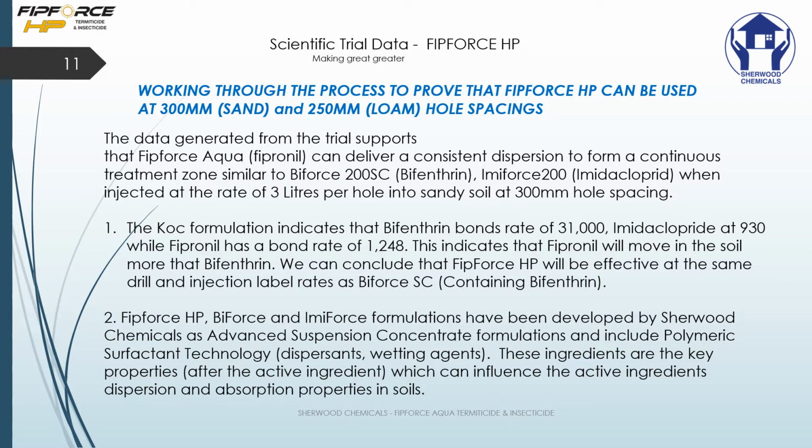What makes this possible is the use of advanced suspension concentrate formulations using polymeric surfactant technology. It's very important you understand that the polymeric surfactant technology creates the dispersion. These ingredients are the key properties which can influence the active ingredient's dispersion and absorption properties in soil.